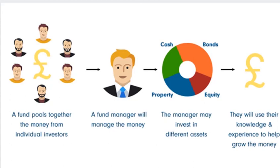This price fluctuates based on the value of the securities held by the portfolio at the end of each business day. Note that mutual fund investors do not actually own the securities in which the fund invests. They only own shares in the fund itself.